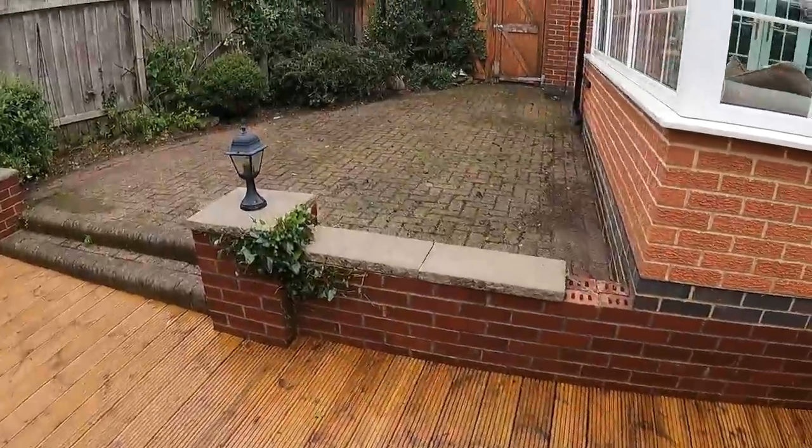Folks, I'll bring you back there. So the first sort of main section of the house is done. Just got that really bad part over here to do. So yeah, once that's done, it's relatively easy then to finish up.